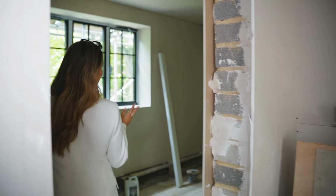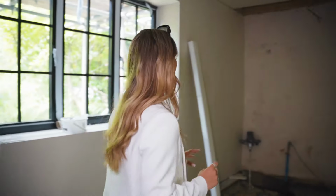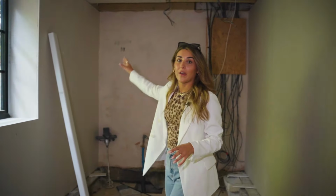So this room here, as you can see, is going to be the boiler room, and this is the connection of the property. We're going to knock out here, we are going to put a door in so that if any work does need to be done to the house, this is again locked off. The trades, the workers only have to come in through this door, and this is their only access point of the property.